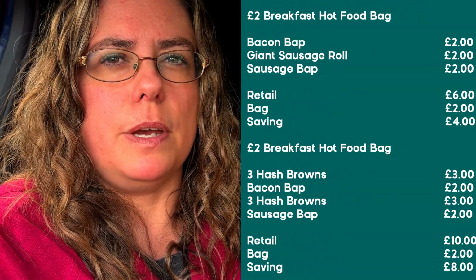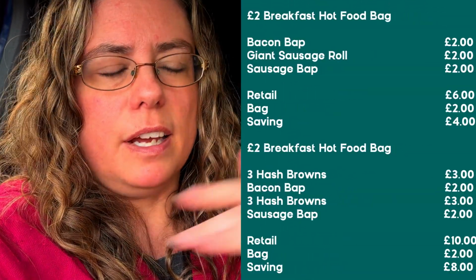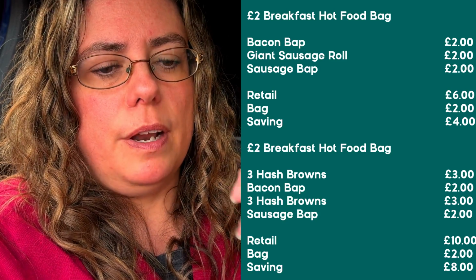So tick, tick, tick. I will put on screen what the individual items are meant to usually be retail, because I actually have no idea. But either way, it's definitely going to be more than £2. So I think that's great. And yeah, it was good as a first time giving it a try.